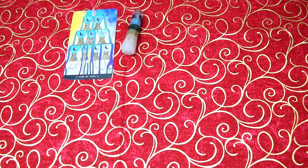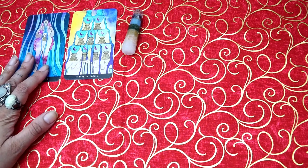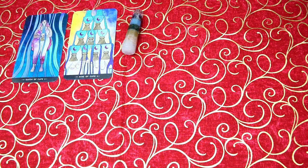A lot of you guys have so many things that you are so thankful for, so blessed with. But what is the issue here? Why do you feel still blocked, even though you have accomplished and achieved so much, manifested so much? Now, the Queen of Wands, what I see is you're a feisty person. You're very confident and very self-assured and very comfortable with your emotions.